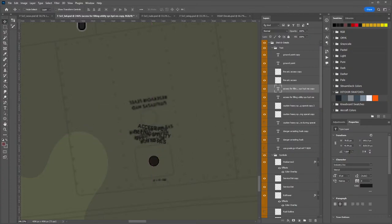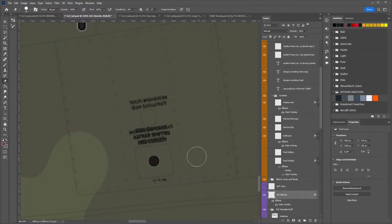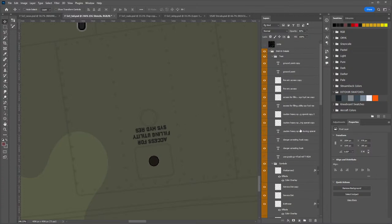So this one's giving me a little fit. So what I'll do is I'll just go ahead and convert it over to a rasterized image. Then I'll rotate it around. I just don't want to fight it more than I have to. Sometimes just doing it like that makes life a little easier. Where did that one go?